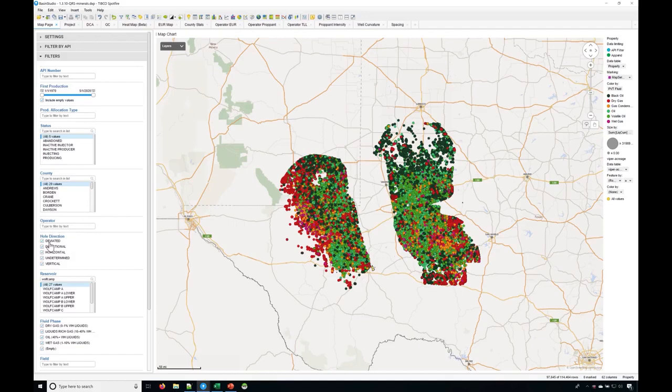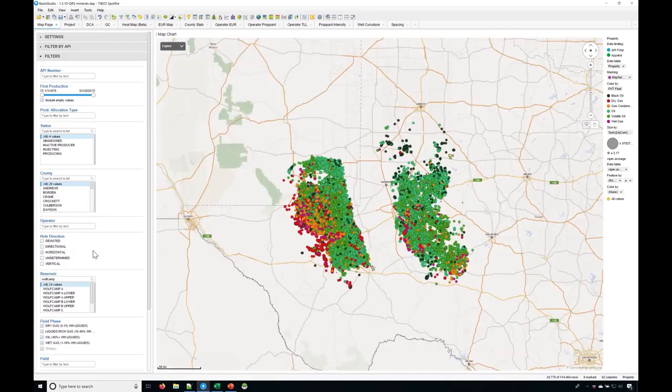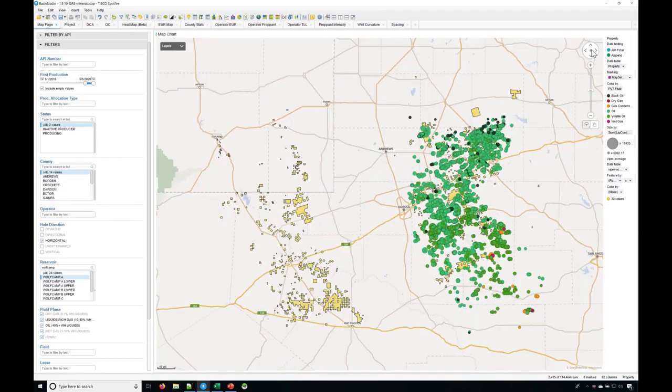So I'm going to jump in. I'm going to forecast only, I'm going to focus my project only on the horizontal wells, only Wolfcamp A, and after first producing after my specified date. And now I'll have a group of wells that I can analyze.